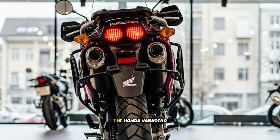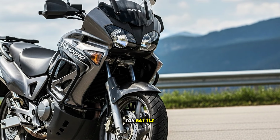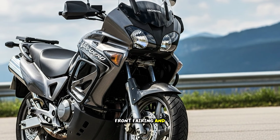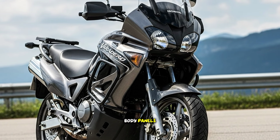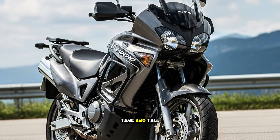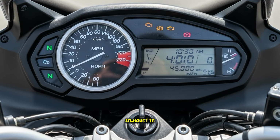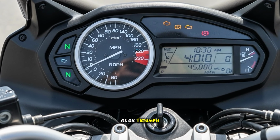At first glance, the Honda Varadero looks imposing, muscular, and ready for battle. Its design screams adventure, from the high front fairing and tall windscreen to the wide handlebars and rugged body panels. The large fuel tank and tall stance give it that unmistakable long-distance touring silhouette, similar to what you'd expect from a BMW GS or Triumph Tiger.